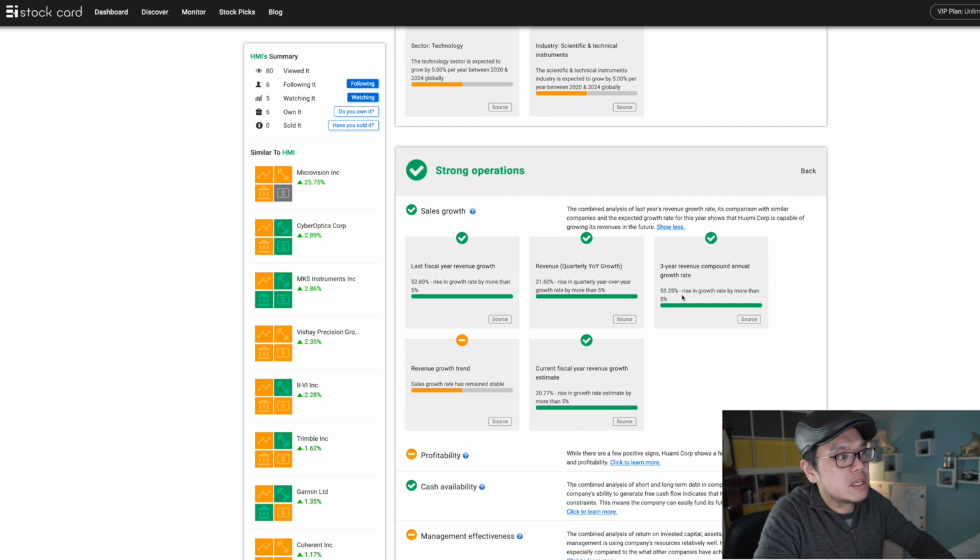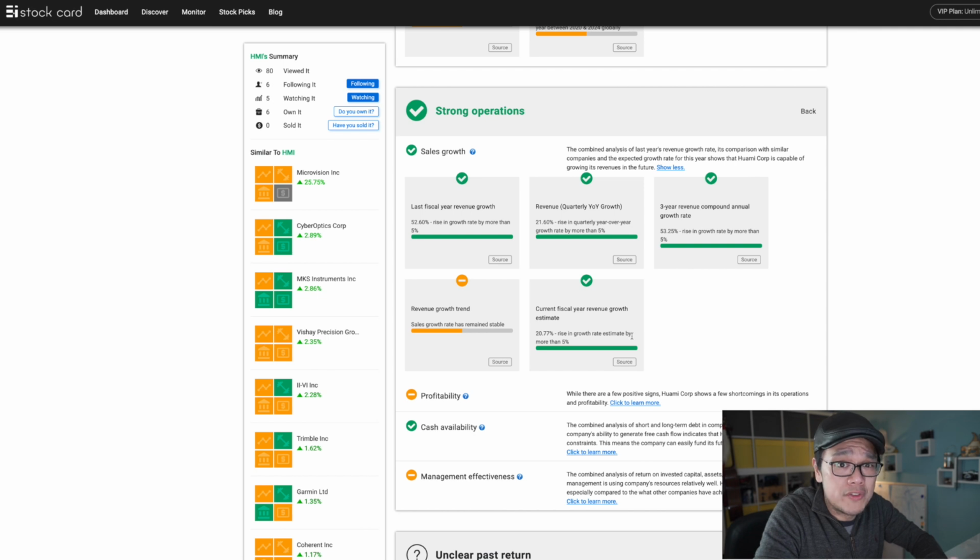And then the fiscal year revenue goes up about 20%, with estimates rising more than 5%. So the growth is still coming and they are in scaling mode. They're expanding in South Asia, India, Africa. So it would not surprise me if this sales revenue goes even higher.